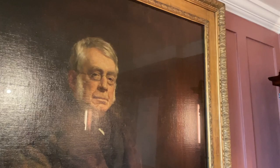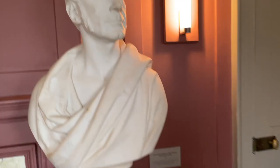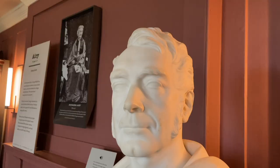This is his house. They had how many children? Nine. Six survived. George Biddell Airy. That's as he aged. And then we can go back and see the young George. How cool is this? I mean, this just lives on forever. It's just amazing. What a handsome fellow.